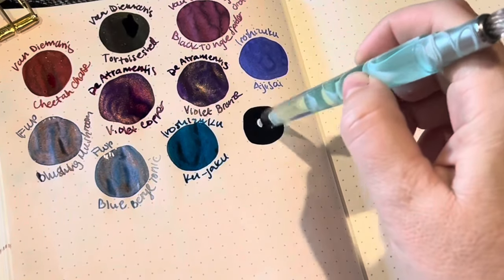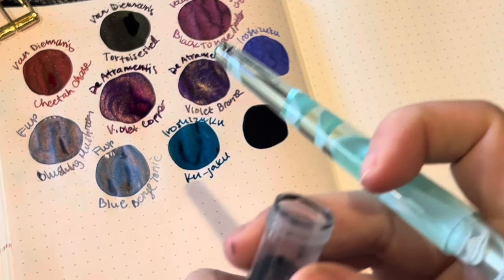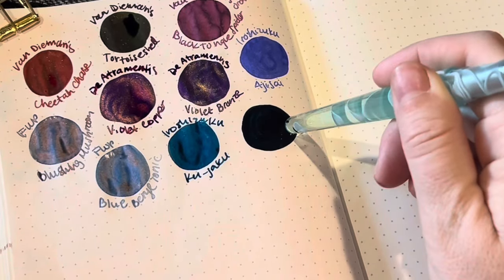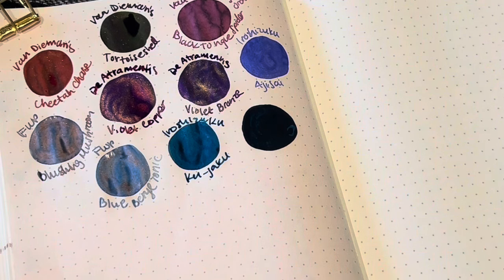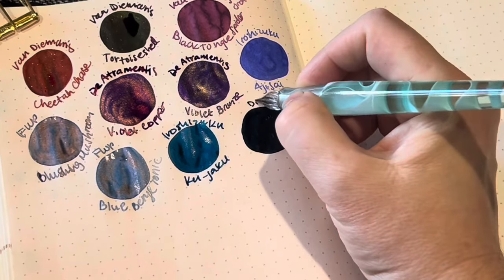Next is Diamine Inkvent Green Edition Serendipity. And this one is so beautiful when it's dry. So much more beautiful than I thought it would be. And I'm so happy that I took a chance and got this one.